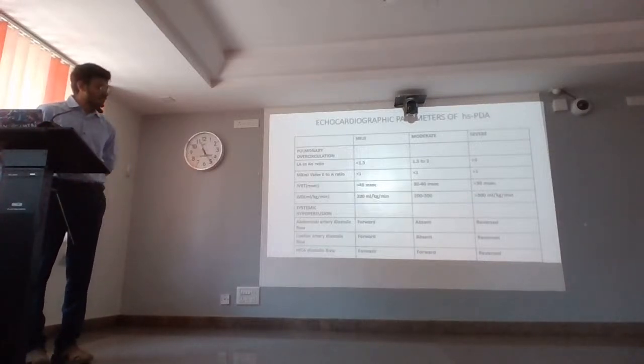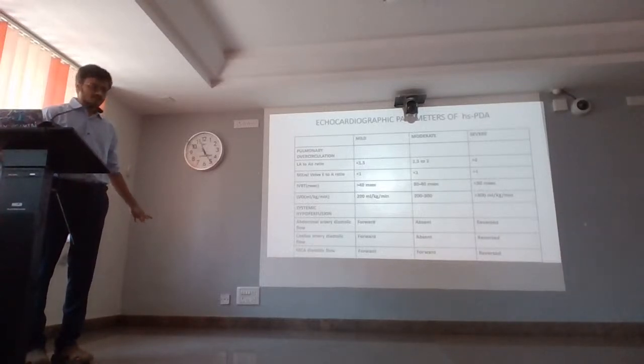So the signs of pulmonary overcirculation include an increase in the LA to AO ratio. That is, because of pulmonary overcirculation, the return of blood into the left atrium causes left atrial dilation, which causes an increase in the left atrium as compared to the aortic diameter. And isovolumic relaxation time is decreased because of tachycardia, the IVRT is reduced, and the left ventricular output, as we discussed, will increase in severe hemodynamically significant PDA.